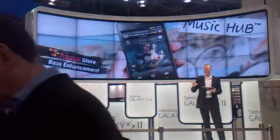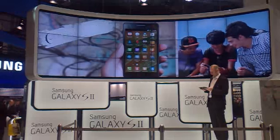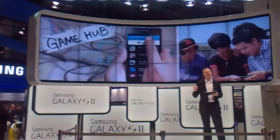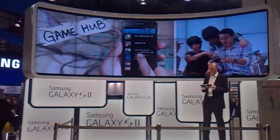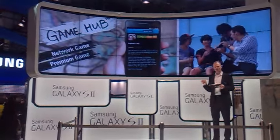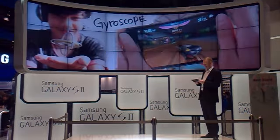Ladies and gentlemen, music is quite important, but you know, at that age, gaming is necessary. Not a problem at all. We can access the Game Hub and download high-quality games. It provides carefully selected network games and premium games, of course, all optimized for the Galaxy S2. And of course, he can also receive the most recent and most popular information about his games.